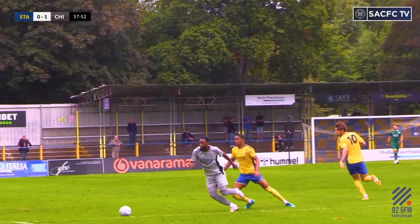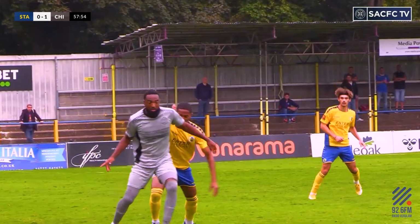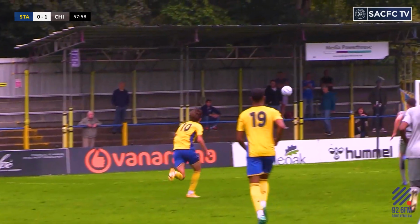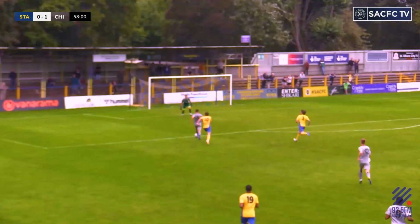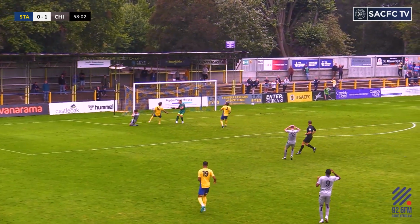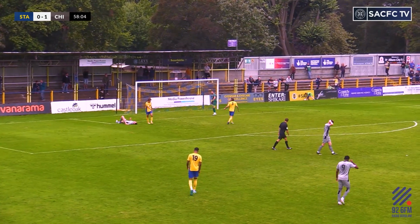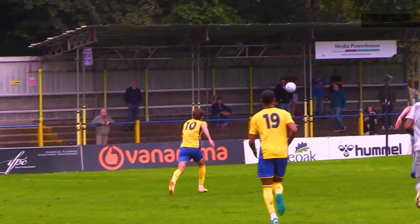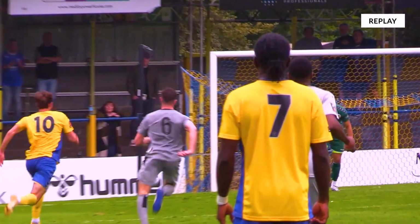Adam Mann has just intercepted, so this is Chippenham back on the attack, and that's another breakdown of attack for the Saints, but Banny needs to concentrate because look at that, he's just let the ball come through. It's 1-1, Chippenham 2, and he's missed a sitter. Oh, that should have been 2-0 Chippenham Town, but I tell you what, Paul, Banny didn't concentrate.